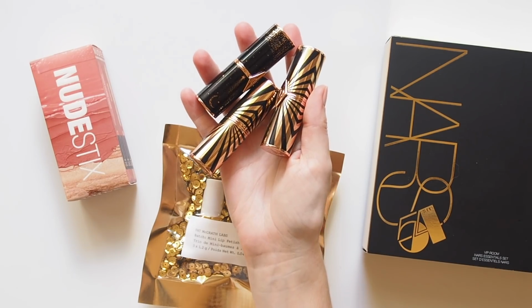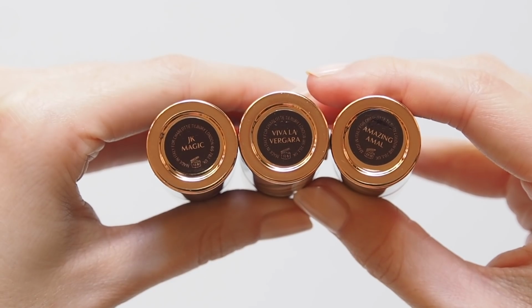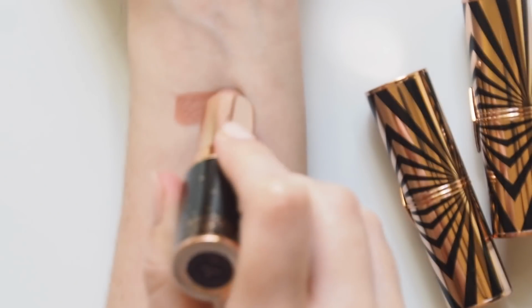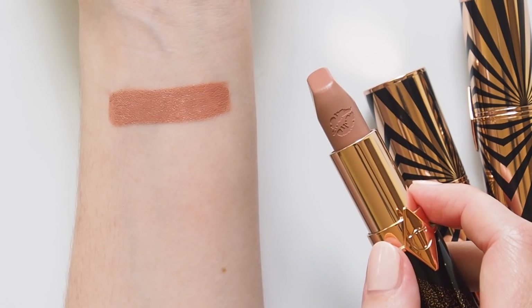Charlotte Tilbury has also shrunk her Hot Lips 2 lipstick collection into an adorable mini lip set. I didn't pick up the minis because I already have the 3 shades included, but I wanted to swatch them here in case you've had your eye on Hot Lips 2 and the minis are a good way to try them. First, JK Magic, a fair, slightly peachy nude in Charlotte's creamy Kissing formula named after JK Rowling.